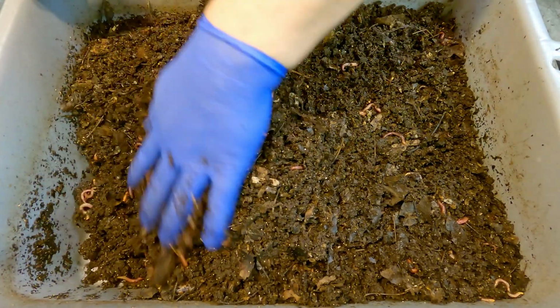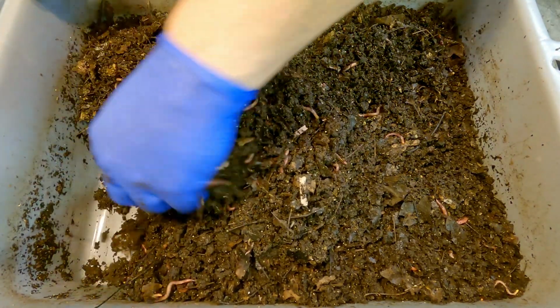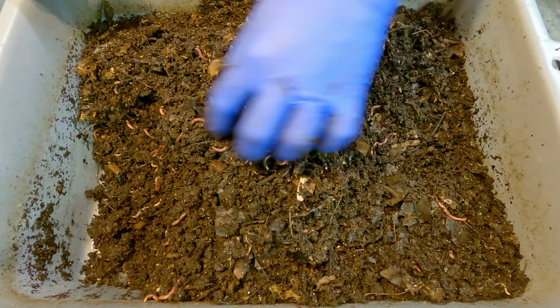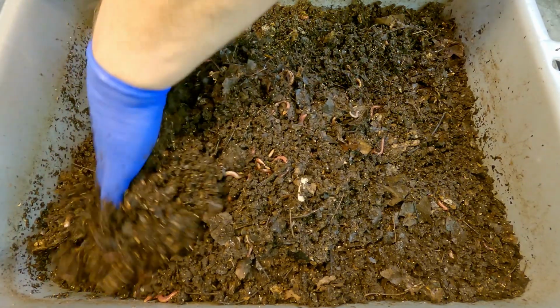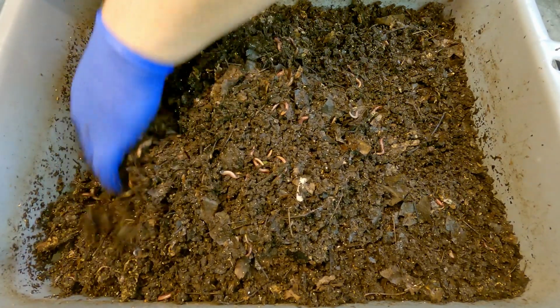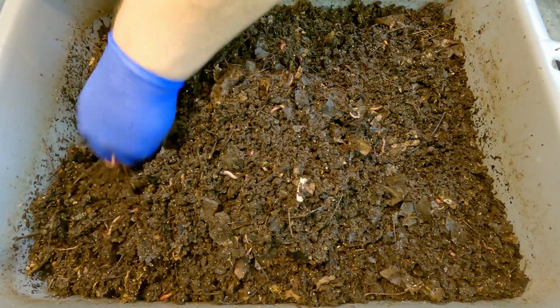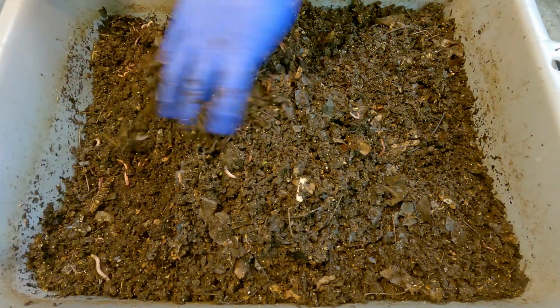And the moisture level in here is really nice. Pretty much perfect. Everything's got a nice dampness level to it, but nothing feels muddy or sticky. Everything appears to crumble quite readily. Now the stuff that we fed them only 6 days ago was berries, and it makes me wonder if we're going to even see any leftovers of that after only 6 days. I bet you if we do see leftovers, it's going to be minimal.